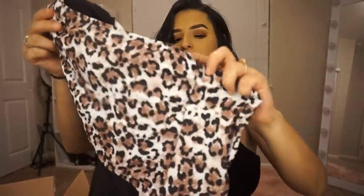Okay, so the bathing suit, it looks kind of weird here, but basically the top is like this. It has the one strap right here, and it goes down that way, and then it has a gap right here, and then the underwear is kind of like this. So very unique, which I love, and I did try it on.